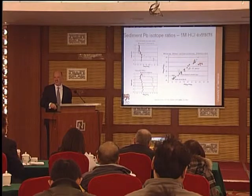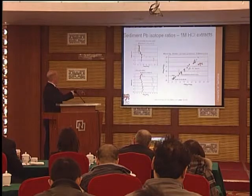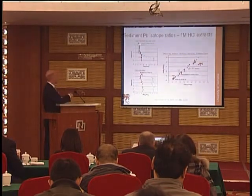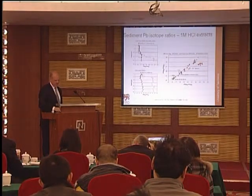Again, back to lead isotope ratios, and I love looking at these. The same cores, and we've investigated, again, 1 molar HCl extracts for the lead isotope ratios, and these are cores in depth over near Casey. And the first thing we found was that when we looked at the HF digestion, that's the total digestion of both the substrate and what we're interested in, we do see a profile with a slight inflection by that arrow there, you can see that.